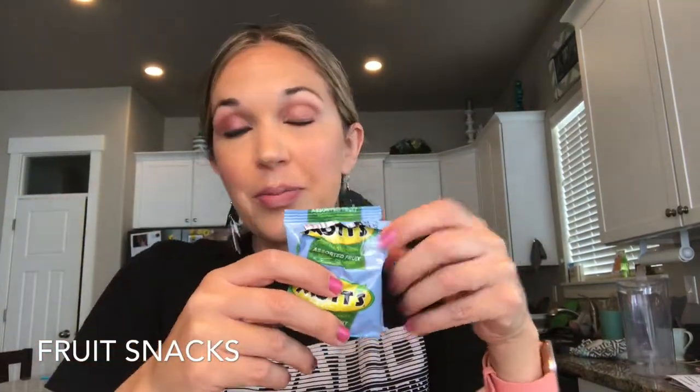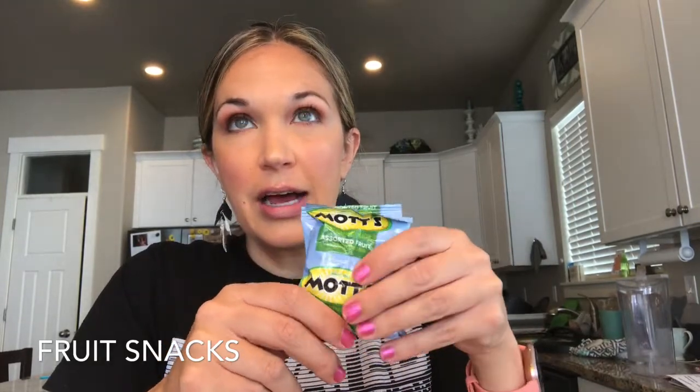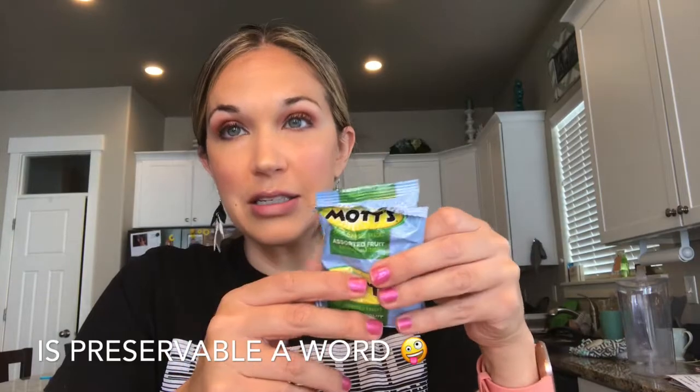I grabbed a bunch of these fruit snacks. We have a whole box of them we get from Costco. Fruit snacks are great, and we all know that in a 72-hour kit, it needs to be something that is preservable so that you can keep it in there. I plan on switching this out in 6 months, so you can stay tuned, but fruit snacks will last at least 6 months.